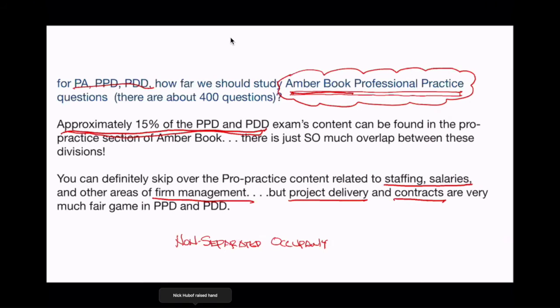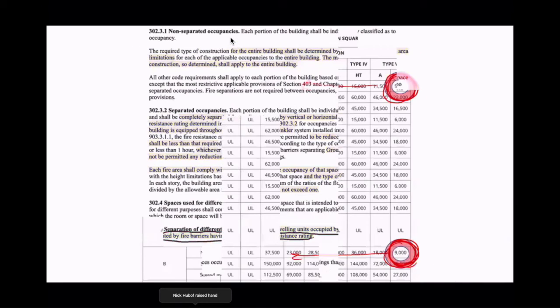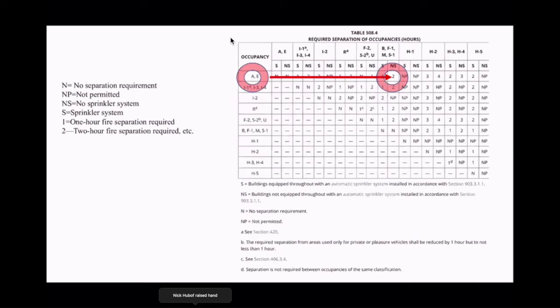Hello. So I just wanted to clarify for section 508, I think, with the separation of occupancy. So basically, when you see that chart and you see the dash line, it's pretty much the code saying try again, or switch the order of it. Switch the order. Okay.